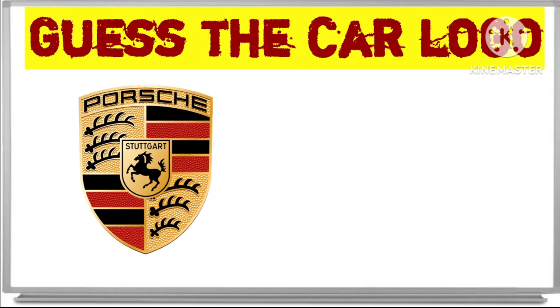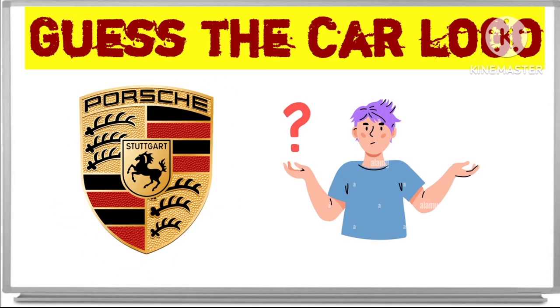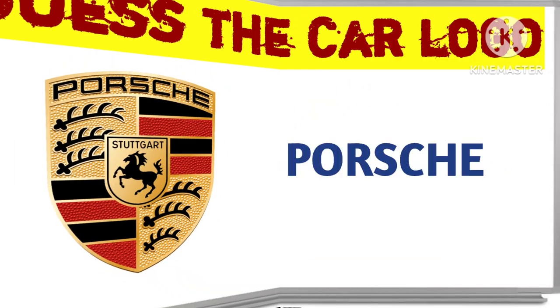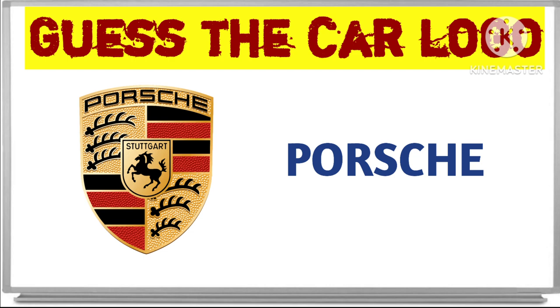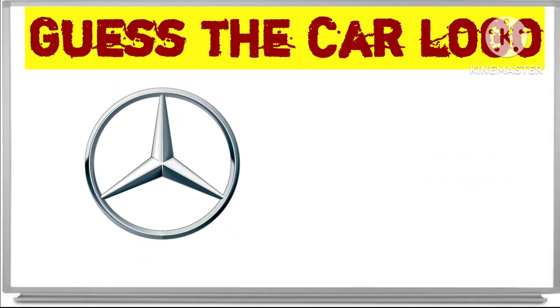Let's guess the next car logo. Lamborghini. Let's think about it for 3 seconds. This is Porsche. I missed it. Yes. Now let's guess the next famous car logo.